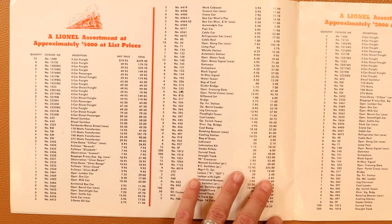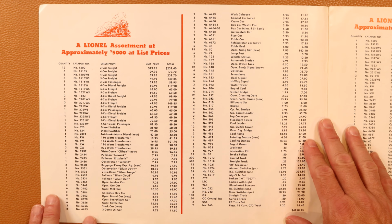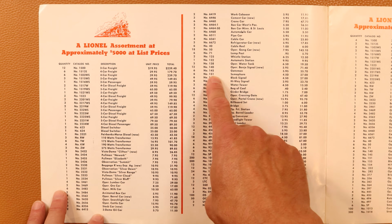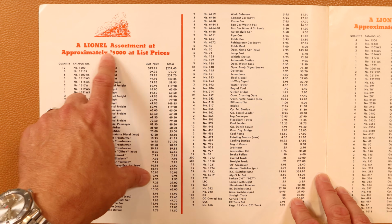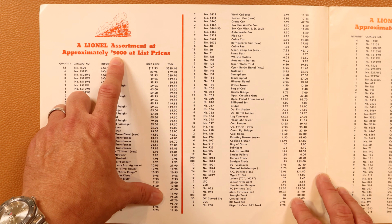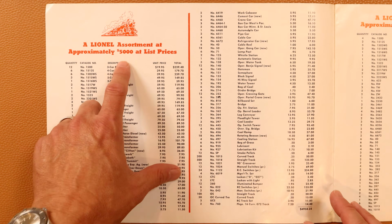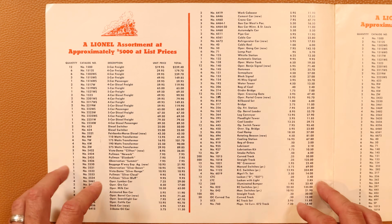As you get to the next page or so, this is how Lionel got the smaller stores to be able to have stock, because dealers or stores wouldn't necessarily want to order individual items. So say you wanted a gateman, you don't necessarily need to get 12 or 24 of them, but you wanted a dealer assortment. So you'd be able to get a Lionel assortment at approximately $5,000 of list or retail prices. Now $5,000 in 1954 was the equivalent of $56,000. This is an incredible investment to be able to carry Lionel trains in your store, but you got quite a bit with this. You got $5,000 worth of product, and remember, you got this at about 30 to 45% off from your distributor, so there is a profit margin in there.